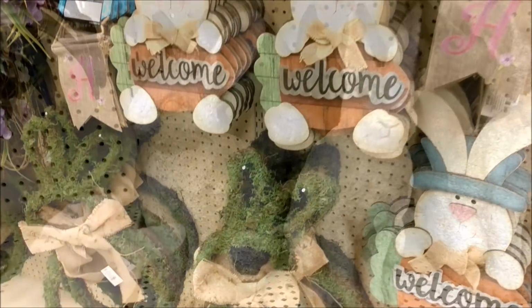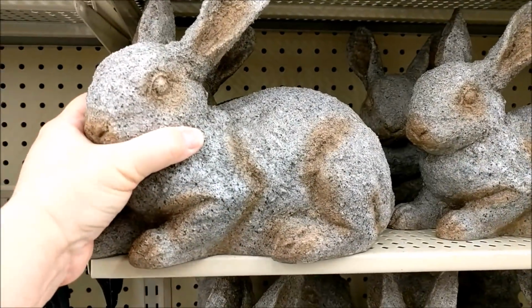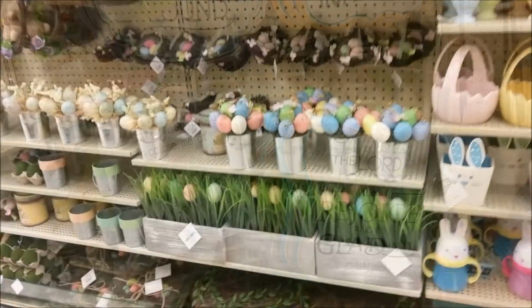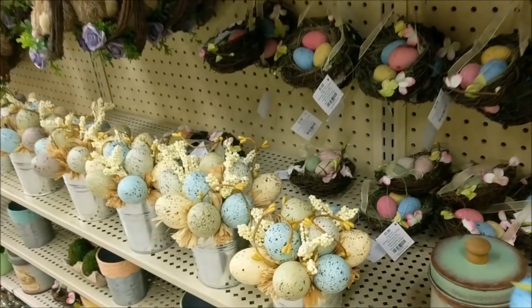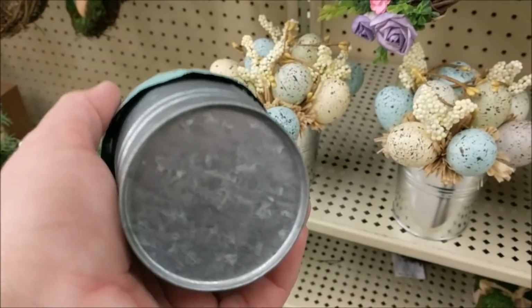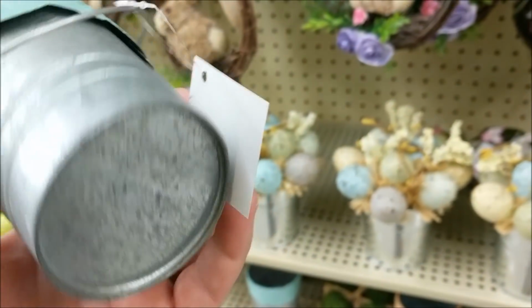I know these little bunnies down here that say welcome are definitely also at Big Lots. Now this set of bunnies was actually back more in the garden-y decor area. I found these little signs on an end cap in the same area, and just a few more little goodies on my way out. Plenty of arrangements to buy if you're not into doing your own little DIYs. This is so cute. So these are about the size of a soup can, and they're just really adorable little buckets for $2.99.